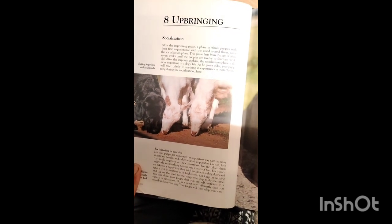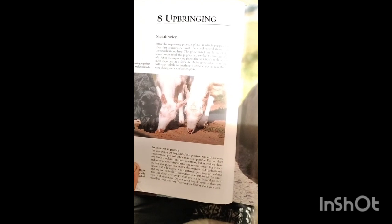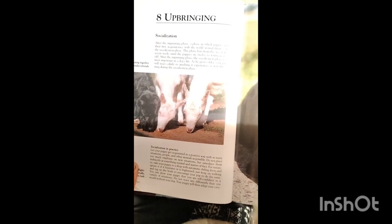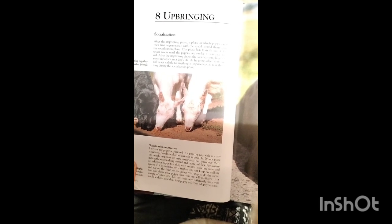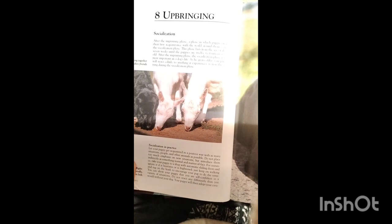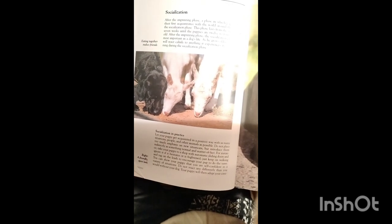Socialization. After the imprinting phase, a phase in which puppies make their first acquaintance with the world around them, comes the socialization phase. This phase lasts from the age of about 7 weeks until the puppies are 12 to 14 weeks old. After the imprinting phase, the socialization phase is the most important in a dog's life. As the dog grows older, your puppy will react calmly to anything it experiences as non-threatening during the socialization phase.